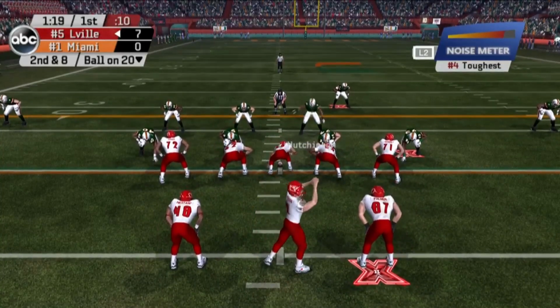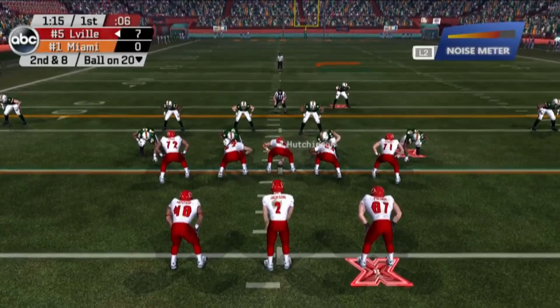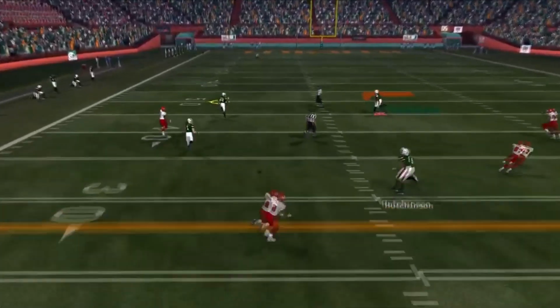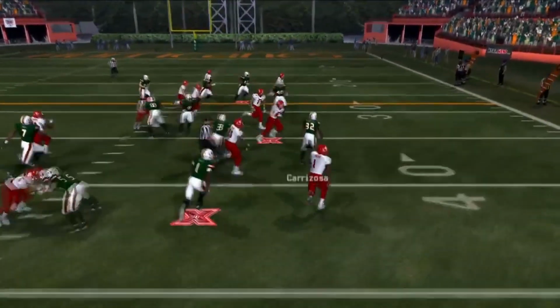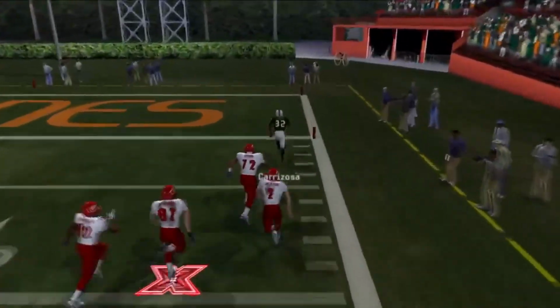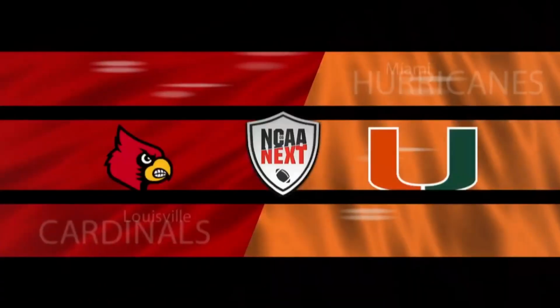The Cards line up with three wide. Jackson drops back to pass. Throws this one out to the left. Number 32. Picks it off. Let's go. Come on. Yes, sir. Woo-hoo. What a touchdown, baby. What a pick six. That ain't a highlight.